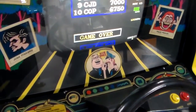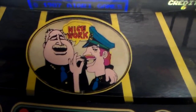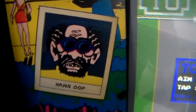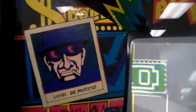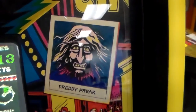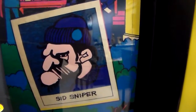You can see this awesome bezel that's on it. You can see the police captain telling you, "Nice work, Officer Bob." And then there's Juan Fingers here. And there's Hans Oop. And there's Luigi De Muccio. Says All Points Bulletin at the top. Over here there is Freddy Freak. I believe that's the first all points bulletin that you get. Sid Sniper. And down here, Fake Frank.